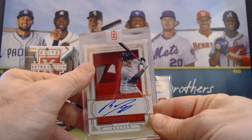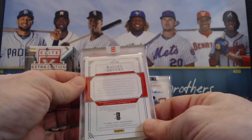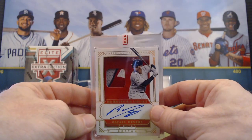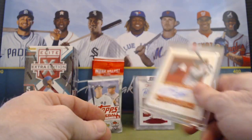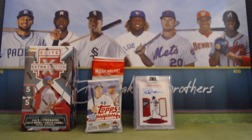Pretty nice patch. Anyway, this is a redemption. It just showed up. It was, again, from a break. And one of the break items that were gotten out of it was a redemption card. So they actually do send them. Took about, this was October 9th and just showed up. So actually it was very reasonable, about 2 months. I've had some that have dragged out for way too long. But in the end, you get them.